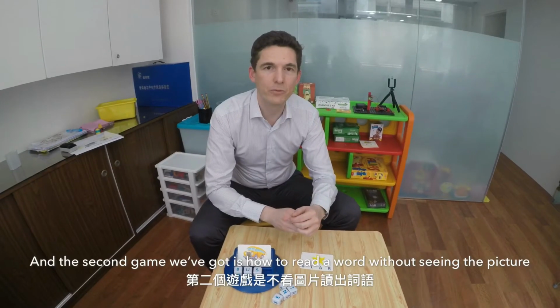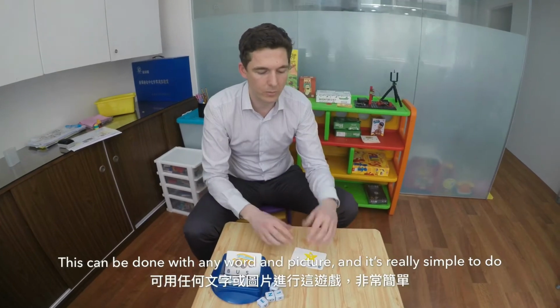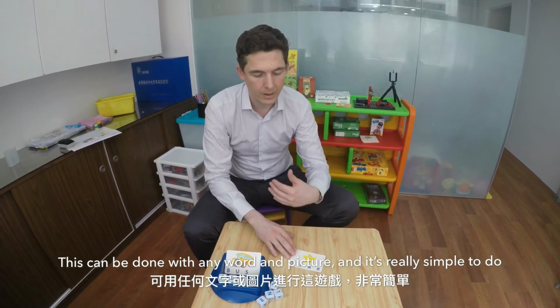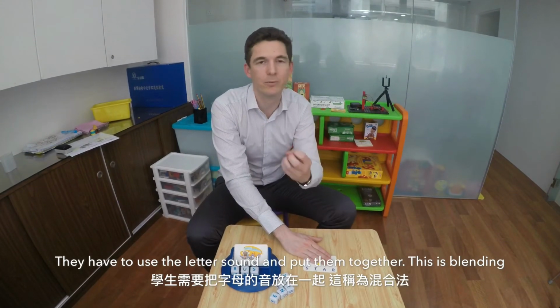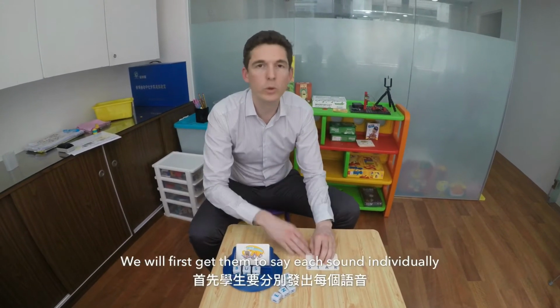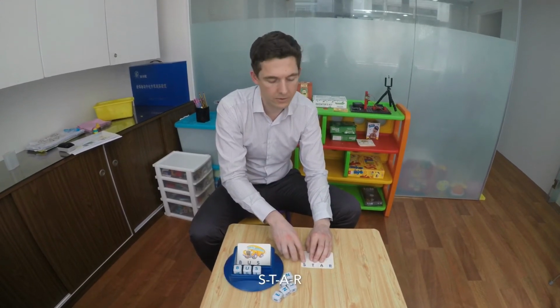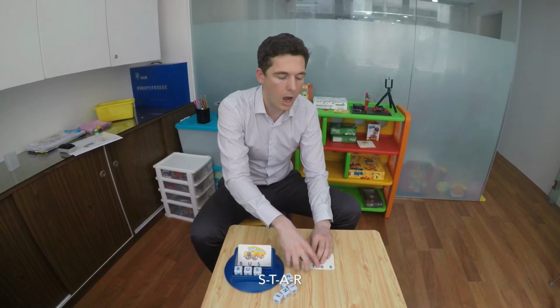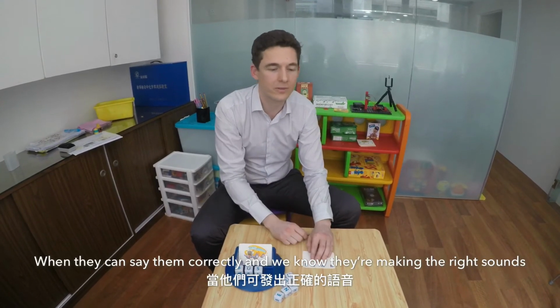And the second game we've got is how to read a word without seeing the picture. So this can be done with any word and picture, and it's really simple to do. They have to use the letter sounds and put them together. This is blending. We will first get them to say each sound individually. S, t, r.